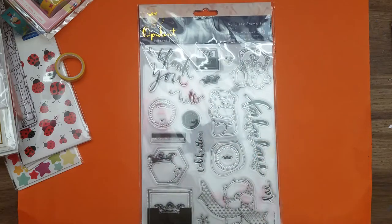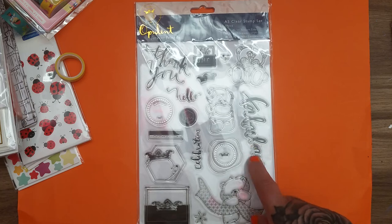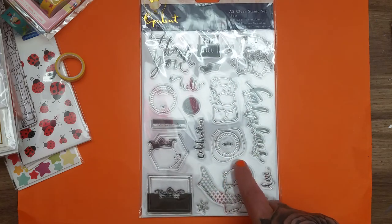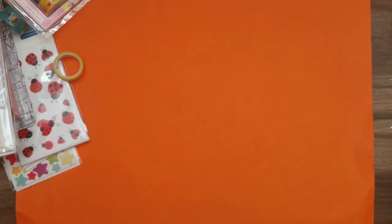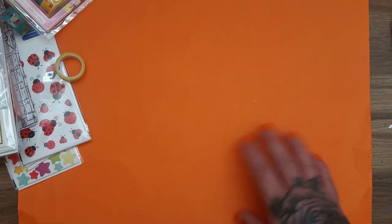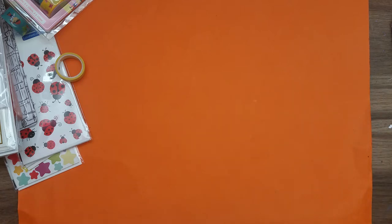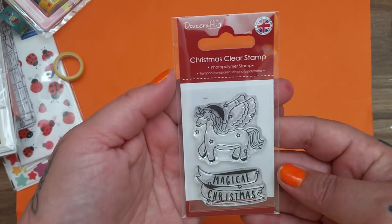Now, I think some of this stuff was in a 48-hour flash sale, but they had these stamps on before the sale for a pound. So even if they're not in the sale now, you will still get these for a pound, and I think it's just amazing. So I picked up that. Now, actually, what I'm going to say as well is they sell all the unbranded stamps and dies from China, lots and lots of them. And the unbranded dies actually seem more expensive than the branded dies. I don't know why, but it does, to me anyway, the ones that I looked at.